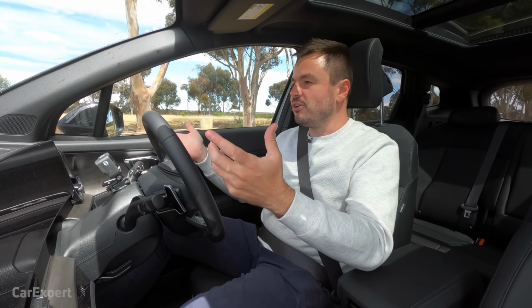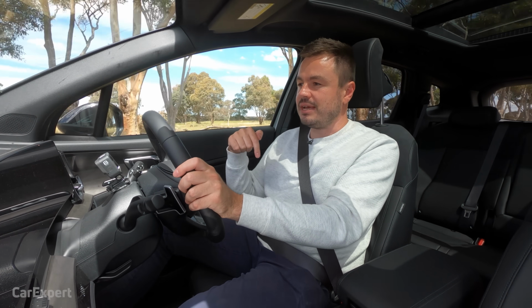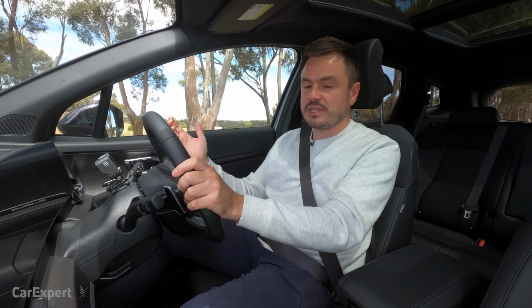You're not really going to be doing any off-road driving, but it is handy if you're going to the snow or something like that. The diesel model also comes with off-road driving modes too that tailor the stability control to the type of condition that you're in.